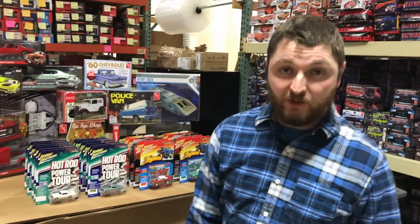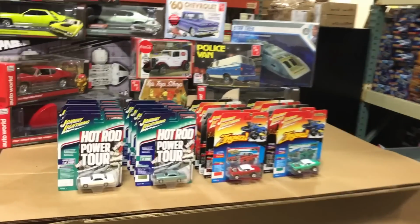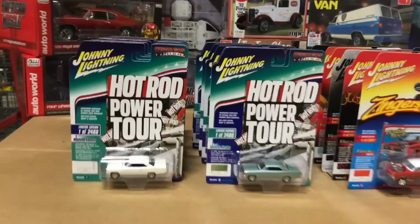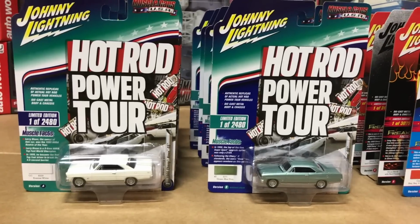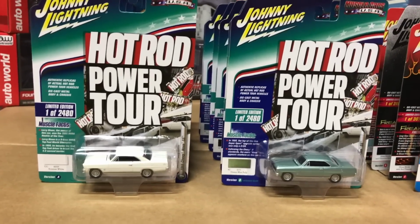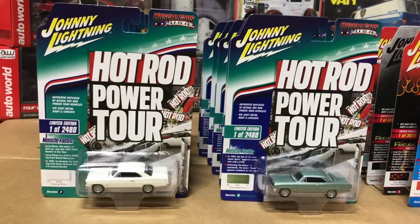Alright, so first off for 1/64th, we've got our latest release of Hot Rod Power Tour cars. So for you guys who've been following the videos or know our product lines, these are all cars where we personally go out to Hot Rod Power Tour. We talk to the people showing their vehicles there, and we replicate their vehicles in 1/64 scale. So these are all based on actual cars at the show.